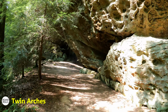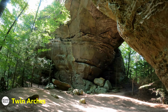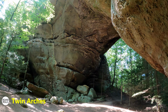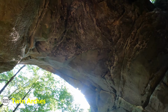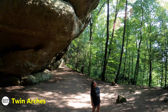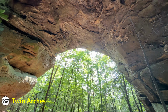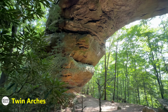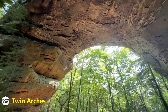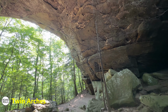And here is the south arch. And there's a cave. Oh man. Okay, well I'm confused. Which one is this? The other one. South arch. It is fatter. Yeah, it's crazy how big that one is. Feet with a 70 foot clearance and spans 135 feet. Few natural bridges in the world equal Twin Arches in size.